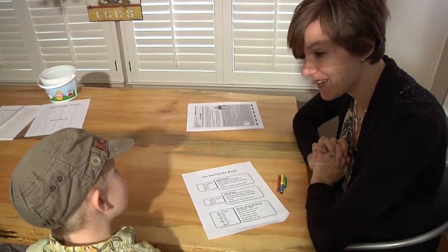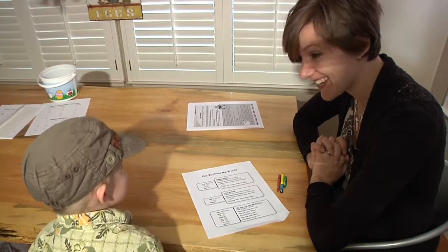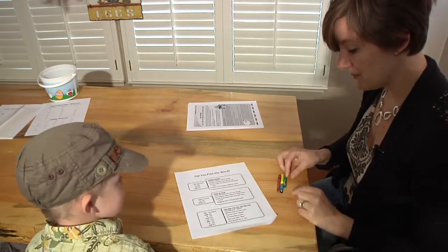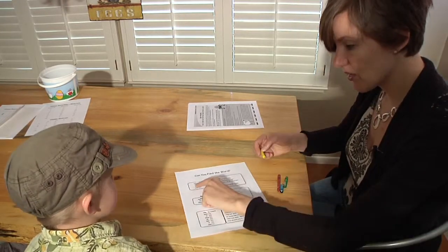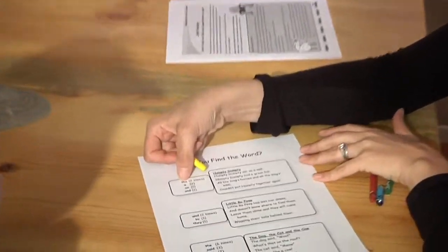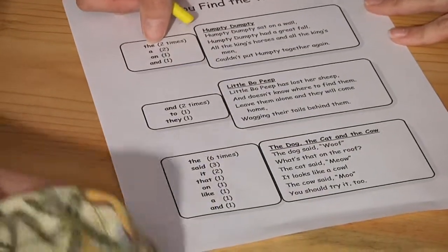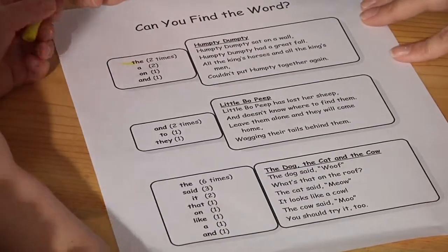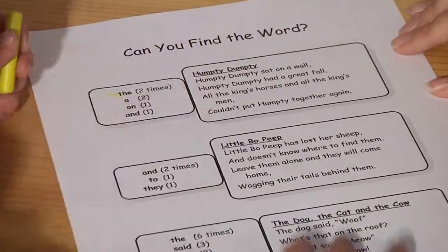Okay, we're going to play a new game, and this one's really fun because you're going to get to color. And I know you like to color things. So, I'm going to have you find this word. Do you know what this word is? The. T-H-E, the. And I want you to circle it with the yellow crayon. Where? In Humpty Dumpty. So let me read it to you.